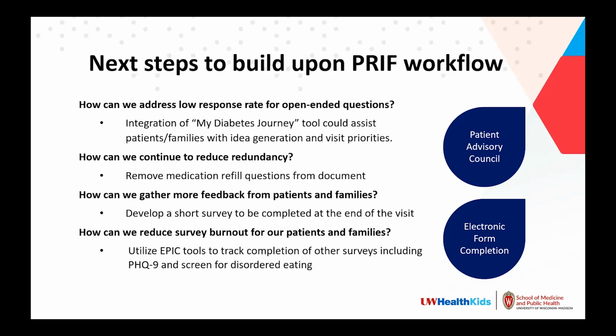And now thinking again, I know I heard this a couple times yesterday, about reducing survey burnout. They're getting a lot of forms. They have this form, they get a PHQ-9, they get a screen for disordered eating. So we have a lot of paperwork going around. And so we're thinking about better ways to just reduce how many forms are getting filled out at each visit.